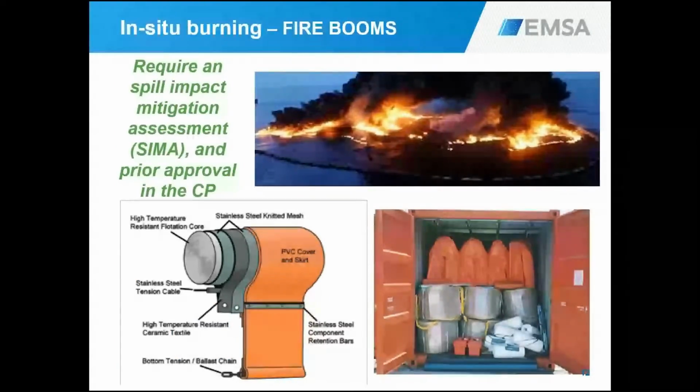The last most common option in the response to oil spills is the so-called in situ burning. How do we do that? We go to the oil spill, and we deploy what we call fire booms, which are special booms with a special construction which is resistant to fire for a period of time. It can be up to 4 hours.